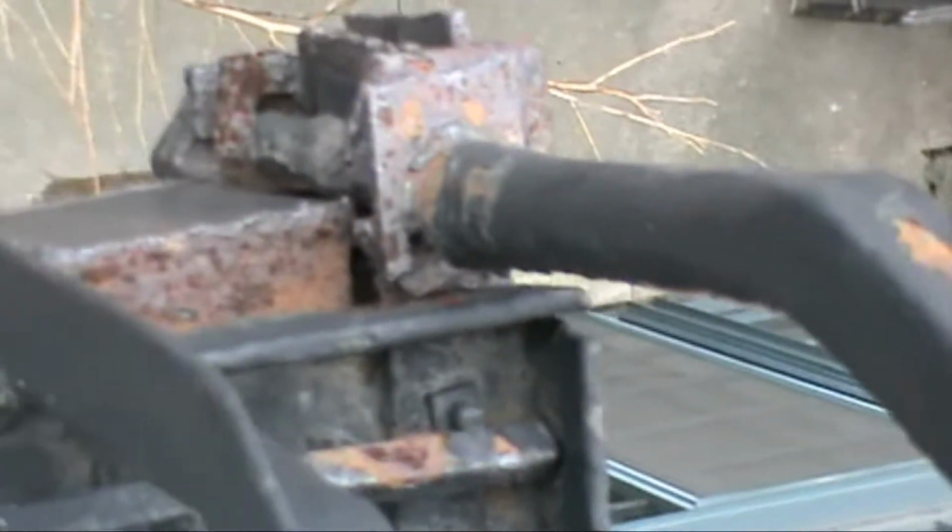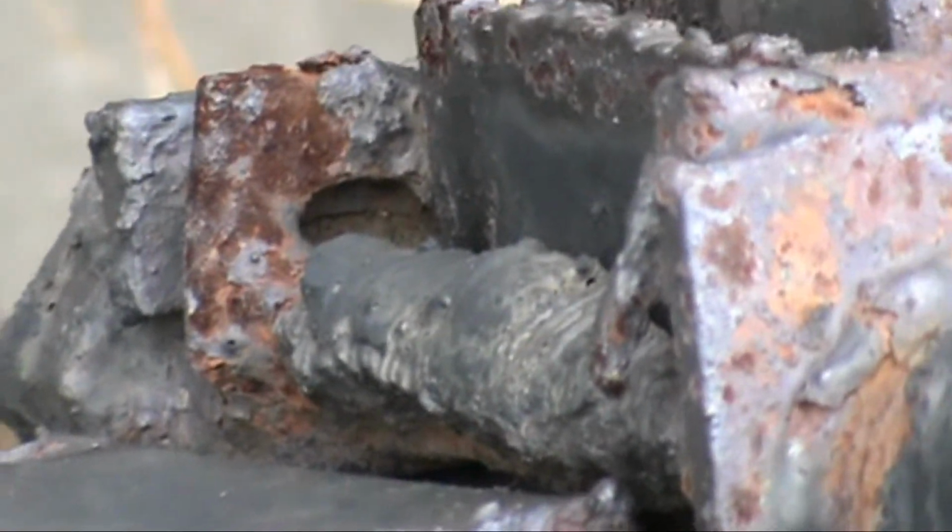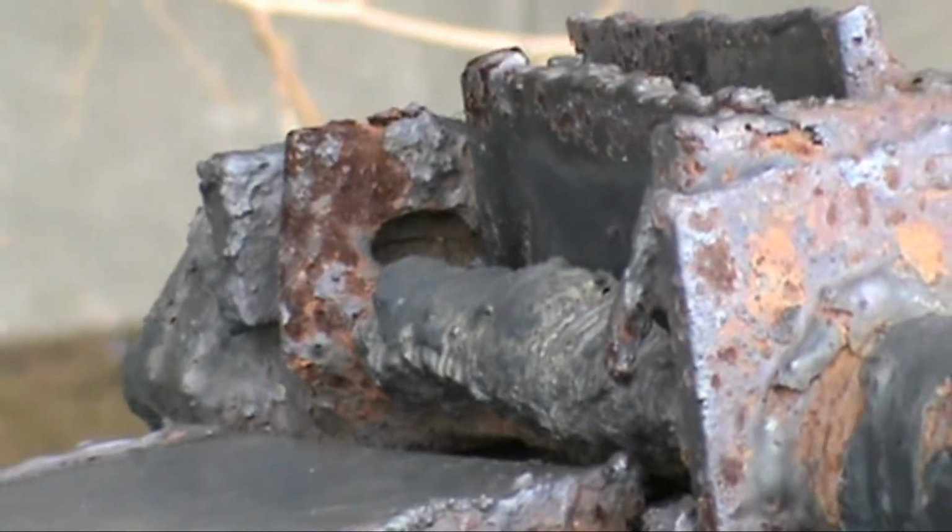But at the same time, the only thing holding up this corner right now is this bolt, and it's all gone, eaten through, exposed to the weather. It rotted through. So that's just typical of this fire escape, and that's the only thing tying it back to the building. So we gotta get off this fire escape.